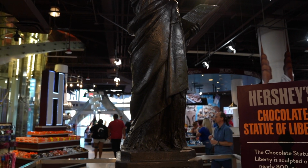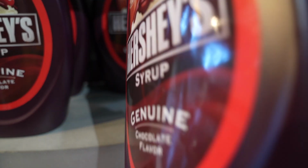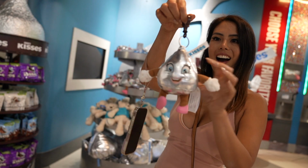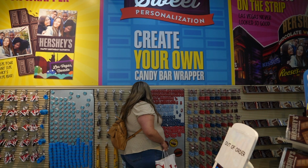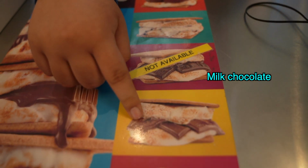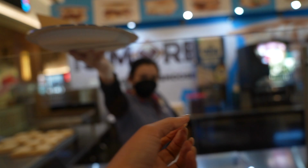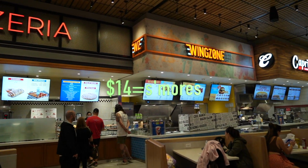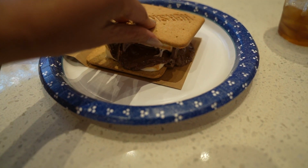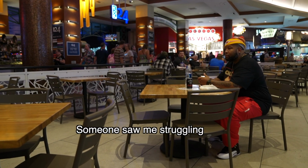Oh my god, this thing is made out of chocolate. Yes, yes. Cannoli? The heck is this? Someone should take a picture of the keychain. Wait. It's a bag. Create your own candy bar wrapper. Oops. It's a Reese's cup, a cookies and cream, a milk chocolate Kit Kat. Thank you for the napkin.